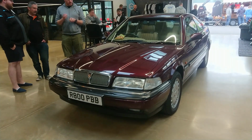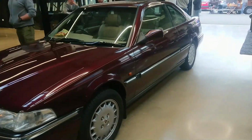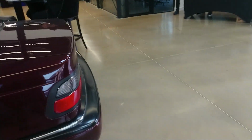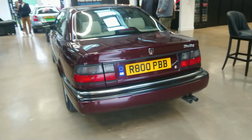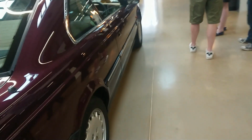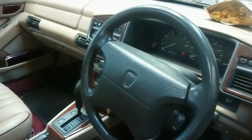Viewers, we have reached the epitome of luxury. 1997 Rover 825 Sterling Coupe. Look at this colour. It is fantastic. This has the 2.5 litre KV6 engine. Personally, if I were buying one of these, I'd go for the T-Series 2 litre. You can get a turbo one of those if you want, or the Honda V6. It'd be a 2.7.